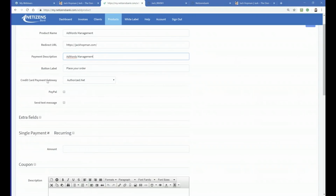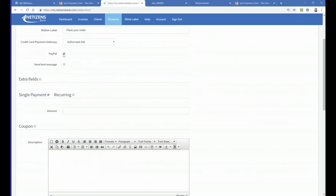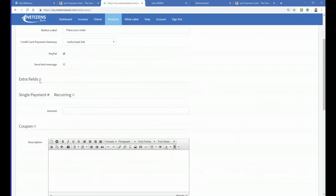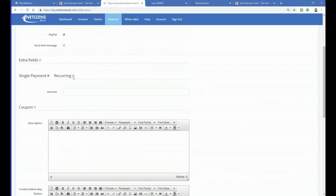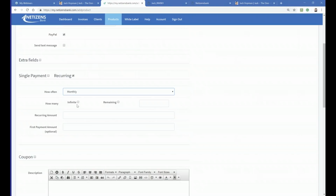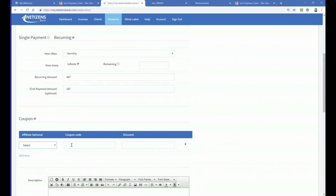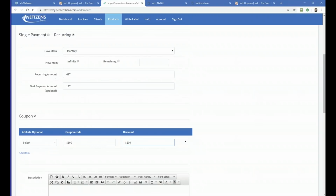You again select your gateway. You can allow payment with card as well as PayPal. You can send them a text message when they pay. And you can define extra fields if you need extra information. Single payment or recurring? How often, monthly, infinitely. Recurring amount is $4.97. First time payment is $197. You can give them a coupon. You can say $100. And then you give a $100 discount if you want to do some email marketing.